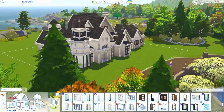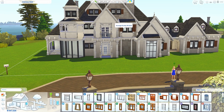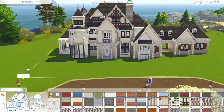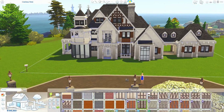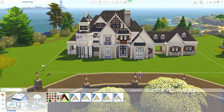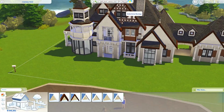So my initial plan with this house was to make it gray and black with a little bit of brown here and there, but in the end, as you probably could tell from the thumbnail, I did end up going for the usual warmer brown tones, because I just felt like it fit the house better. It started to look a little bit like Tudor European. So the browns fit the house a lot better. That is the color scheme we're going for.